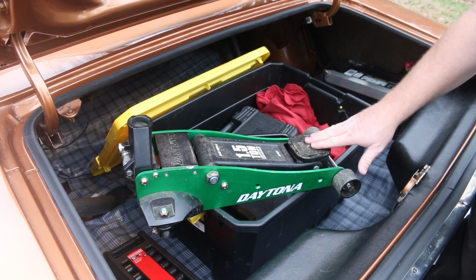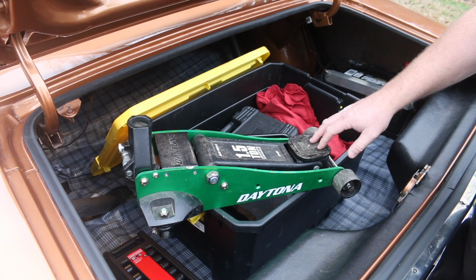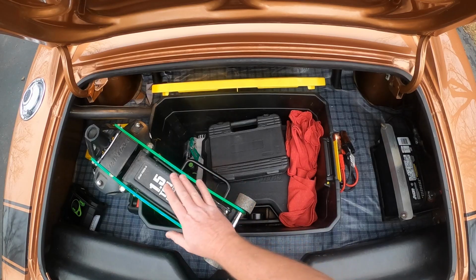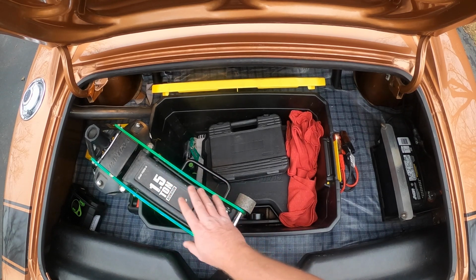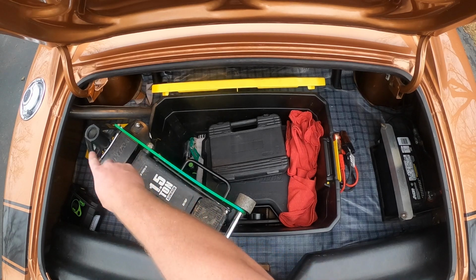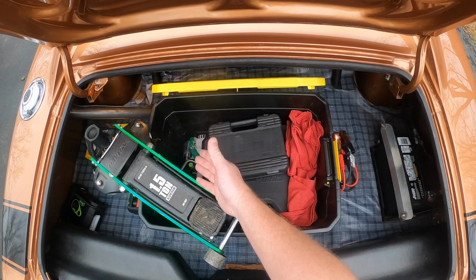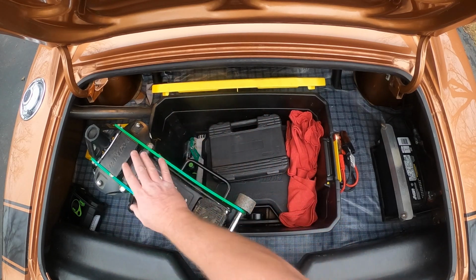This is a tire change emergency floor jack. A bottle jack is good too, don't get me wrong. You can get a very solid, useful bottle jack. I use this just because of the quick lifting ratio and I can fit it in my tub. If you guys want to run a smaller jack, by all means, bring a jack, but you don't have to run a big guy like this. So let's pull this out.